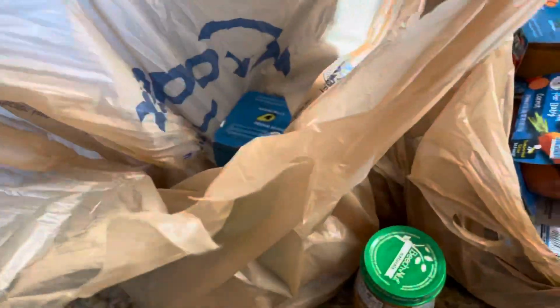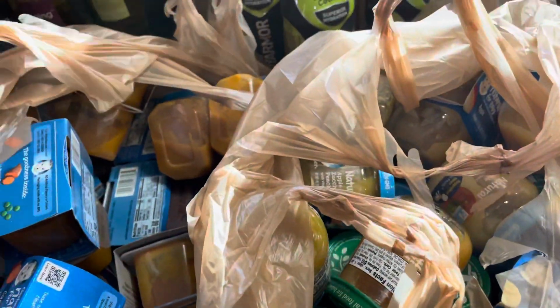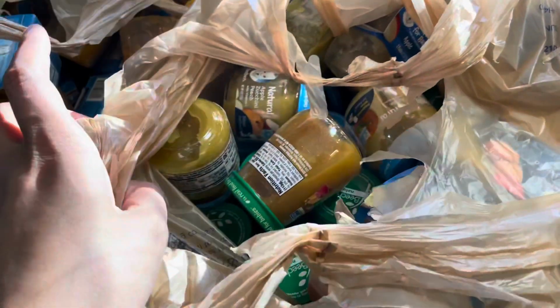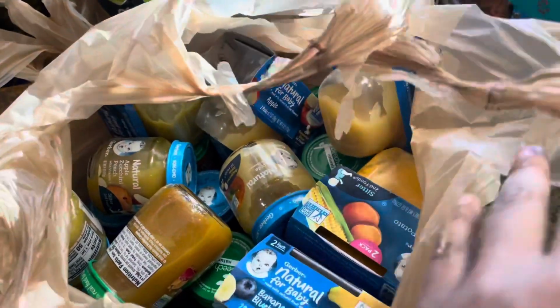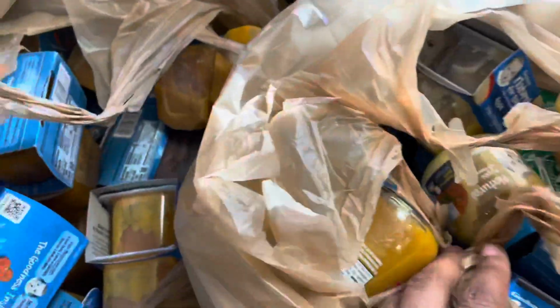We are trying her on different things just to see what she likes and what she doesn't like. We do still give her table food, but for the most part, we're just trying different things.